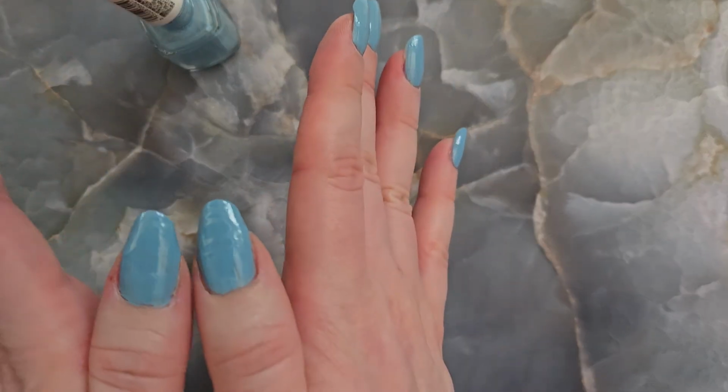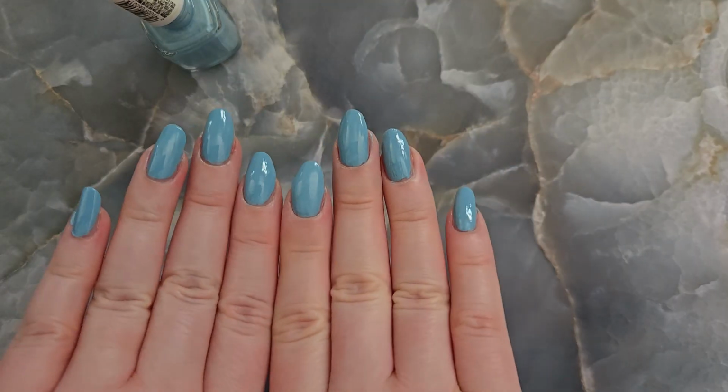Alright, what do we think of our thumbs? They're probably fine. Okay, that's not too bad.